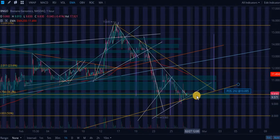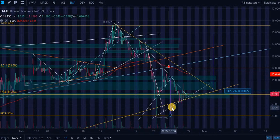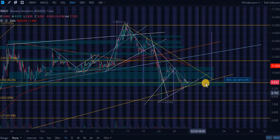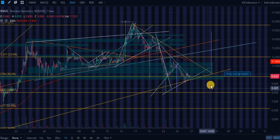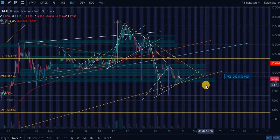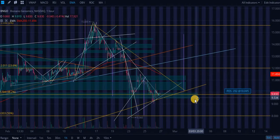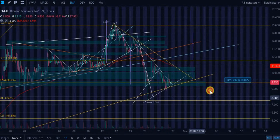Because there are just so many support levels right here. We have this ascending level. We have this white ascending level. We have these two. We have the 38.2% retracement level. We have this green rectangular level of support, and obviously we are oversold right now. We will be taking a look at the relative strength indicator, the MACD, the moving averages, the Bollinger Bands, all that, and probably more as well, because it's such a complicated chart setup.